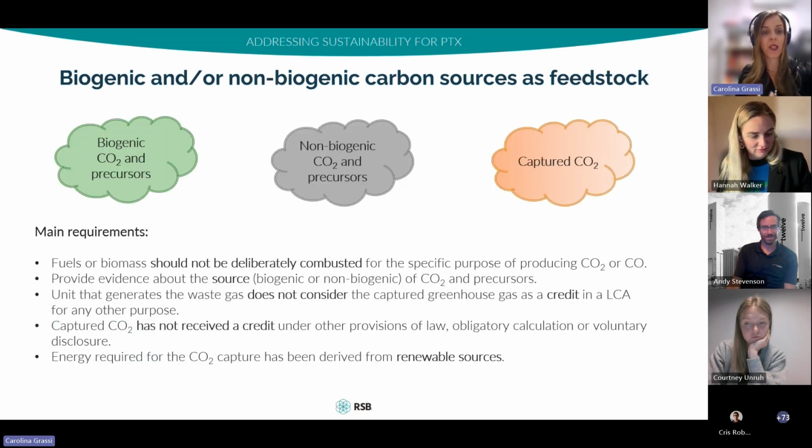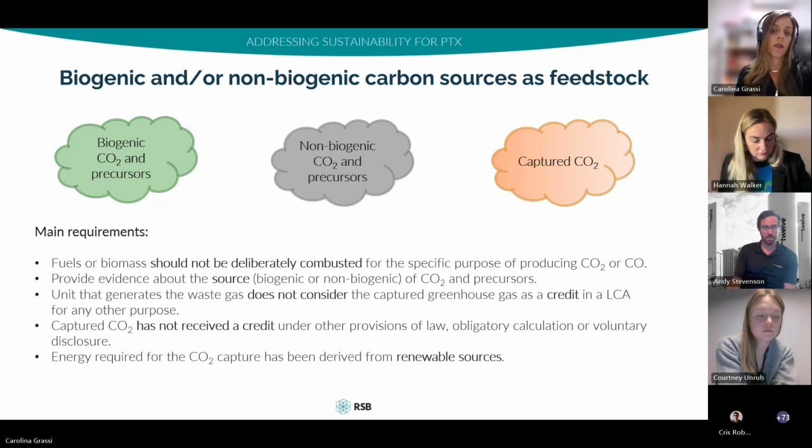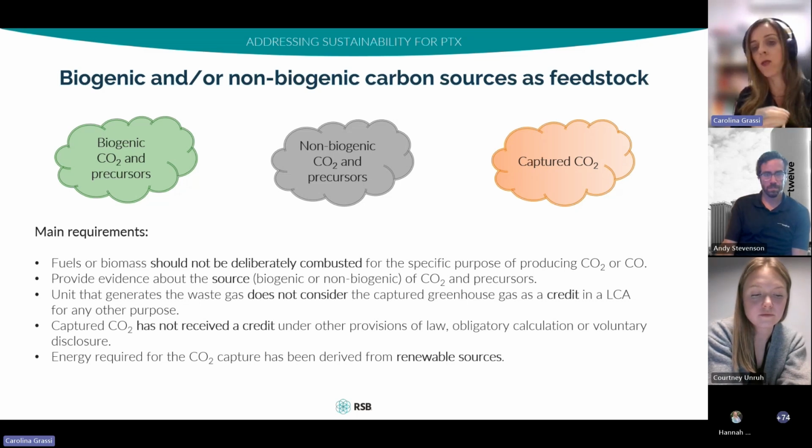And in terms now of biogenic and non-biogenic carbon source, both can be used as feedstock, as well as carbon captured from atmosphere in the DAC or geological source. One important thing to emphasize is that fuels or biomass should not be combusted only for the specific purpose of producing CO2 or carbon monoxide. And I'd say that the two main sustainability points related to carbon source are to demonstrate what the origin of the carbon is, if it's biogenic or non-biogenic, which is super relevant, and also to prove that the carbon that came from off gases or fermentation process or was captured from atmosphere is not receiving credits or being accounted under other provisions of law. Of course, to avoid double counting.